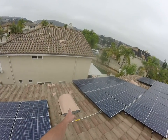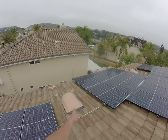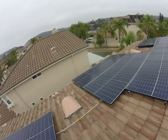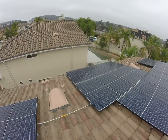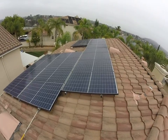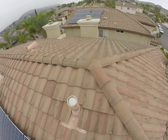This is called a dormer vent. It's an attic vent. It lets the hot air out of the attic. Those are not in use anymore. Those end up leading to problems. Just the way they're installed, a lot of times they fail. Yours appear to be installed well, and so I haven't found any active problems with those dormer vents.